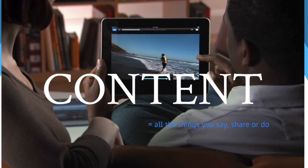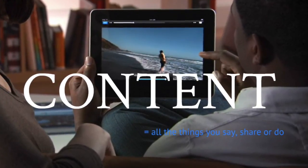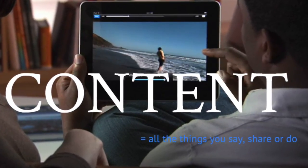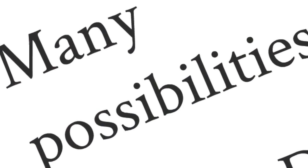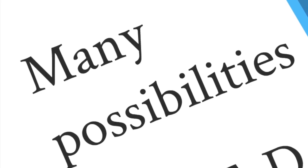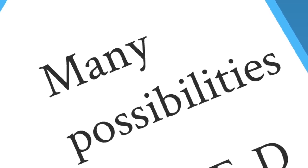Once you have your message and structure, it's time to add content. Content is all the stuff you might say, do, share or show to get your message across. And there are many different possibilities, but you must always stick to the MED. There are many things you can say, do, share or show in a presentation. You might want to use story or show graphs and charts. Maybe you'll talk through a process or some risk analysis you've done. You might be factual or you might be more abstract. The possibilities are endless. But you must always focus on the MED.